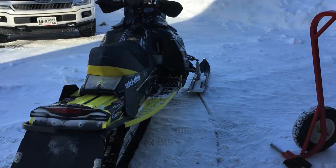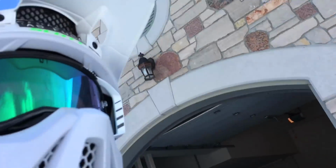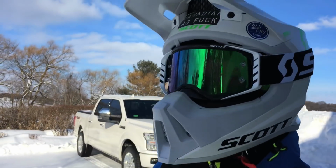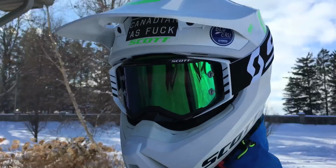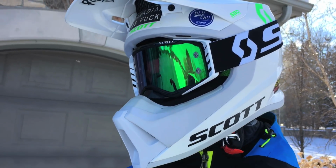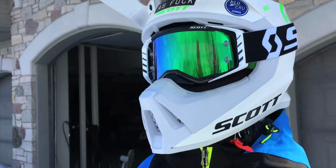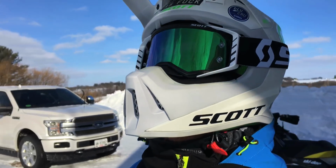That was perfect. Oh, sled steamed away. Nice little adventure up the road and back. I didn't want to go too far. I only got like 5 liters of gas in that thing, and she burns through 5 liters really, really fast. So yeah, I'm glad I could get out, just for a quick rip today.